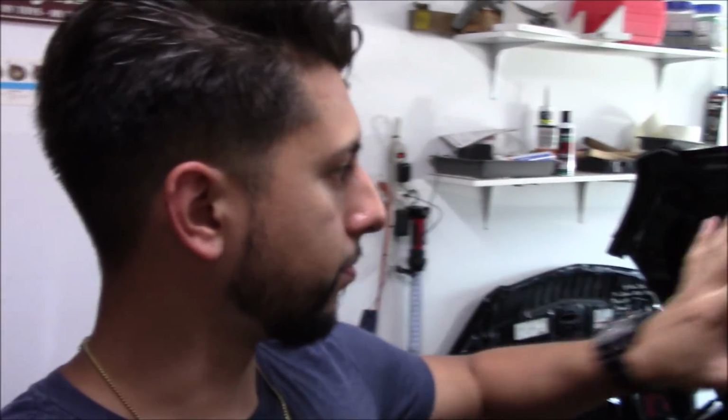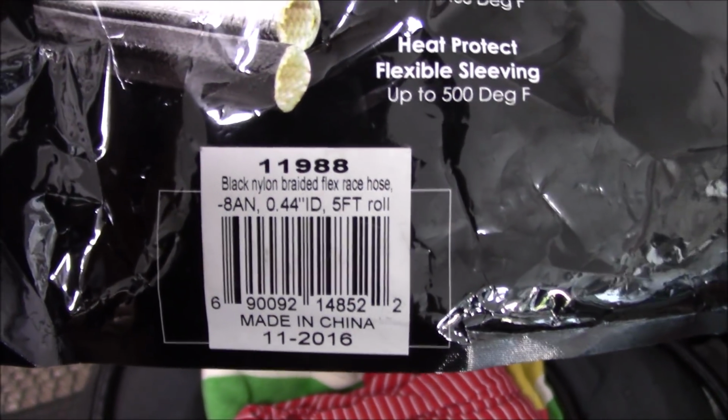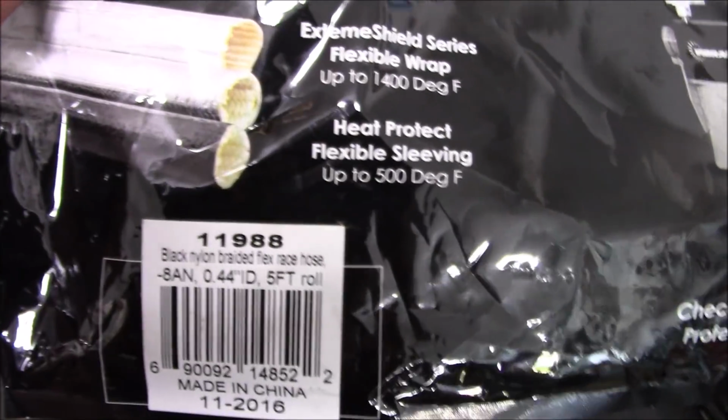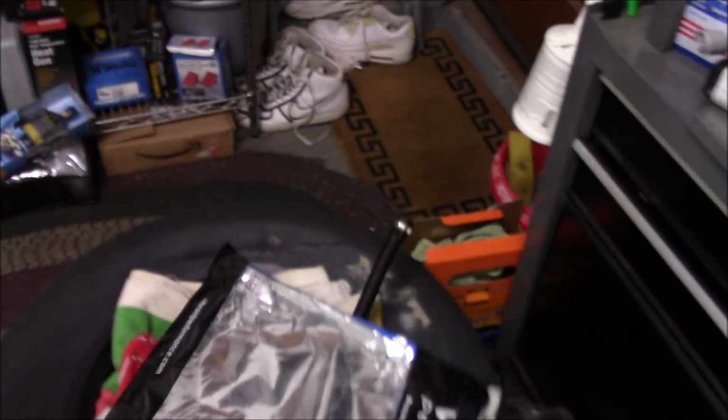I found this on eBay, I believe. Alright, so I threw a little bit of black paint on the cut area just so it doesn't rust and looks a little bit better. I have my old hose out right here, and the new hose I'm going to be using is a Vibrant hose. So let me show you guys the part number. There's your part number. It's a size -8 hose. It's a fuel hose, but you can use it as a vacuum hose.